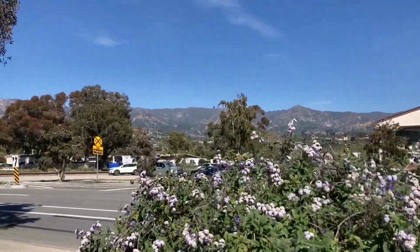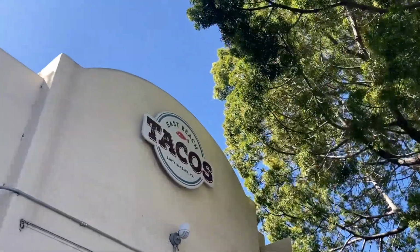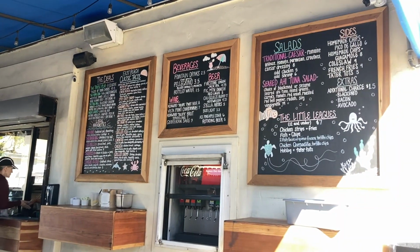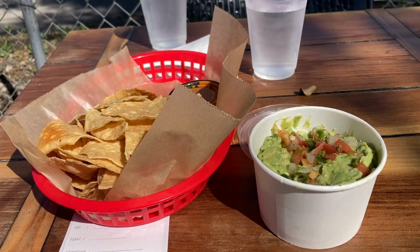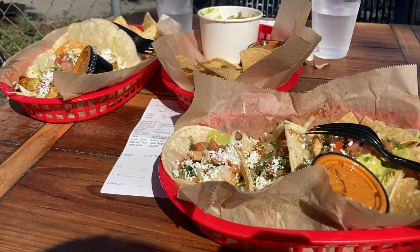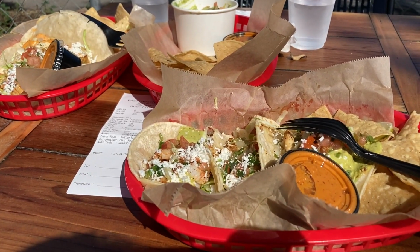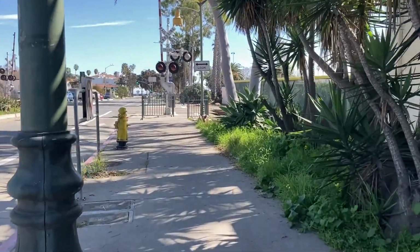And then after that, we were getting hungry, so we decided to get some food. We went to East Beach Tacos, which is my favorite restaurant in Santa Barbara, but it's funny because it's one of the only ones I've ever been to, but we just keep going back because it's so good. This restaurant has really limited parking because it's also batting cages, so we had to park somewhere else and walk to it, but it's not really a big deal.